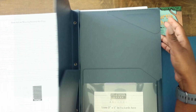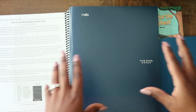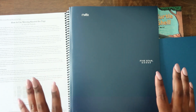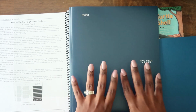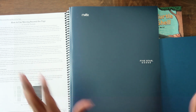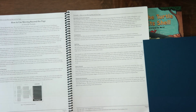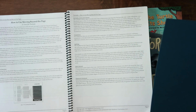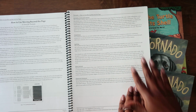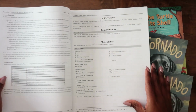Hopefully that makes sense, but that's how I want to do the journals for this curriculum. So we'll have one for each language arts unit and then another for the social studies or science unit that would go with it. And again, hopefully I explained that well. And I'll share this piece of paper in a second. So that is something that you would need to go along with this.